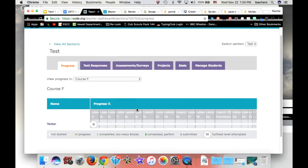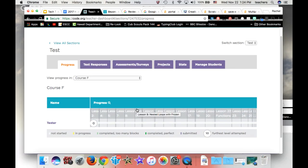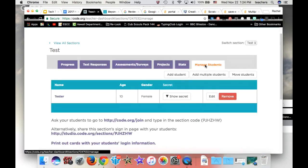And what I really like for teachers, again, with code.org curriculum, I assigned this test class, Course F, which is a setup curriculum that the student can progress through, and I will see their progress and I can keep track of where they're at. What I also like is that I can manage students by adding in students or multiple students, moving students, and you know how you have to always reset their passwords. But one other cool button from up here, and again, you can check these out. The main ones I think I use is progress and managing students.